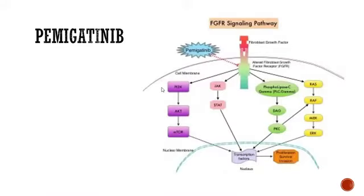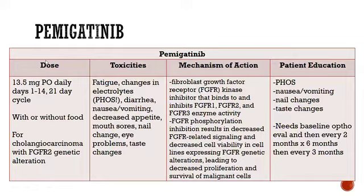Okay, moving into pemigatinib, which is, oh gosh, this picture looks awful. I'm sorry, it looked better on my presentation. So it is approved for FGFR2 fusion cholangiocarcinoma. And I wanted to cover one drug for cholangio because it's kind of exciting. I've only probably used it 2 years in my practice. But as you can see, blurry, sorry, it hits this altered FGFR receptor here, which then prevents all this downstream signaling, and then it kills those little cholangiocarcinoma cells.